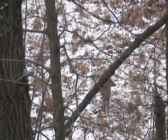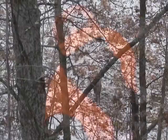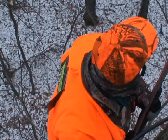I'm on him. Did you see that? We were talking, and all of a sudden we turned around and there was two deer right behind us. It kind of happened fast, but that was my first time I ever shot at a deer with a muzzle loader. See it go. It's laying right over here. Let's go get it.